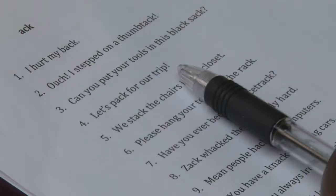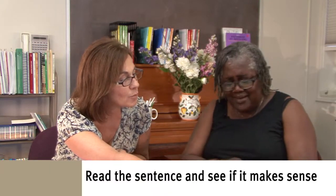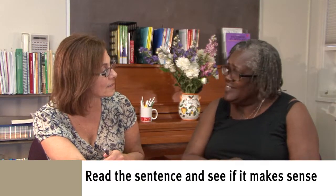Let's pack for our trip. And that's an exclamation point. Yes. Yeah, when you read that the first time you said "pick," and it didn't make sense in the sentence. So that's using this last strategy. You read it in the sentence and it didn't make sense, and then you went back and sounded it out again. Okay.